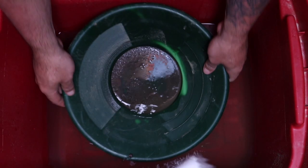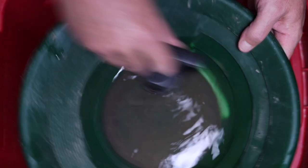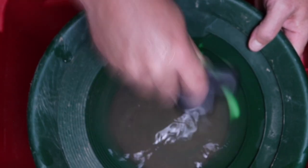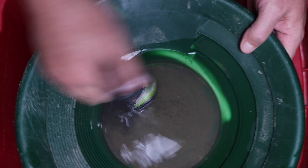All right, guys, this is what we ended up with. So let's go ahead and pan it out. First thing I want to do is see how much magnetics are in it. So I'll use a little magnet, got that off Amazon. Ooh, quite a bit. Quite a bit of little black stuff on there.